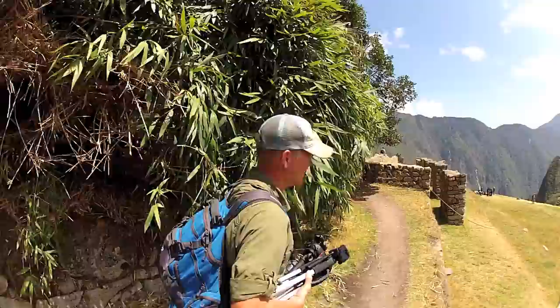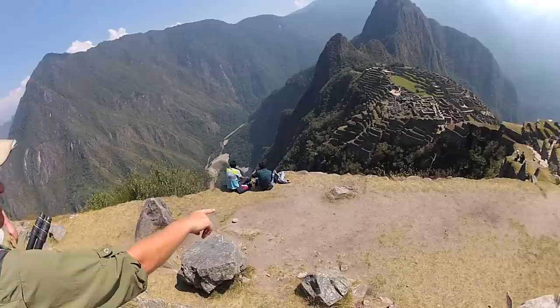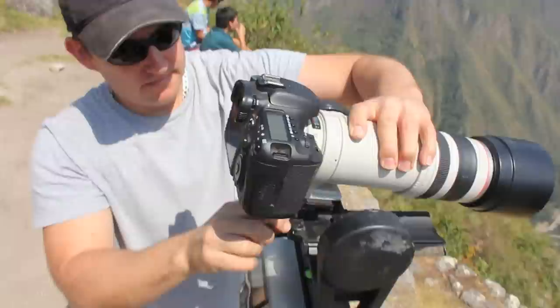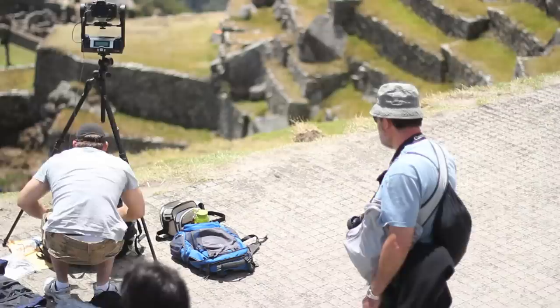Check it out. I think we did it right there. Yeah. So Giga Pan Epic Pro, and we're gonna level it out first. Yeah. Set this up. So a normal photo takes a wide angle. What we're gonna do here is we're gonna take a lot of really tight angles.